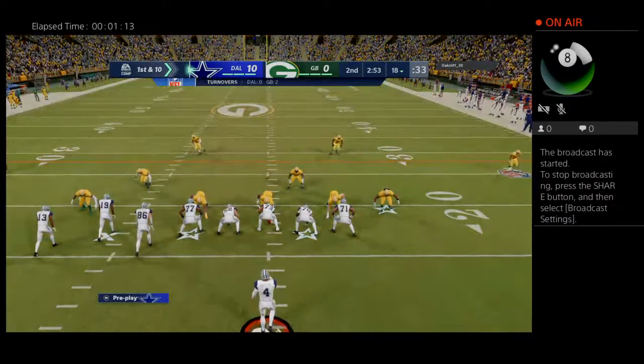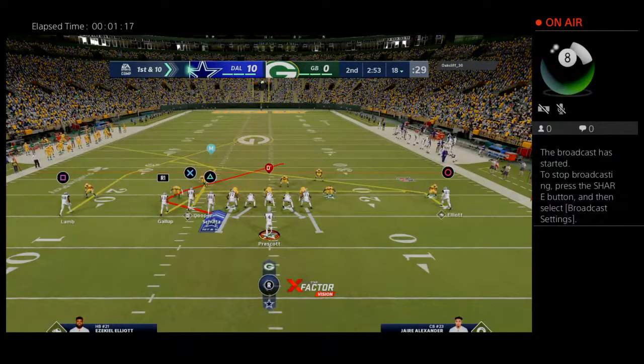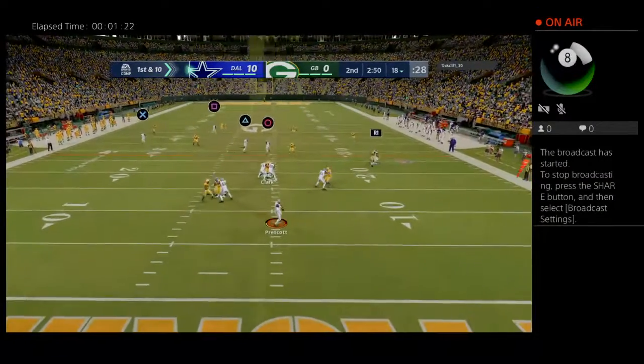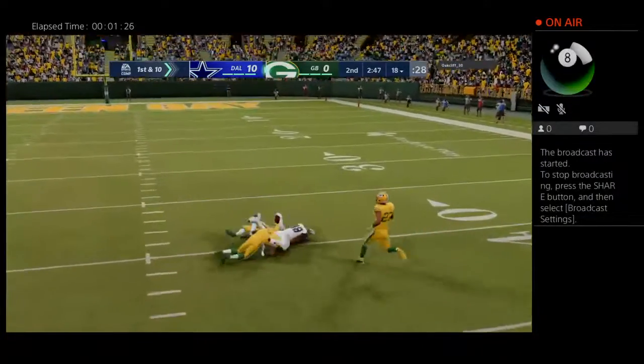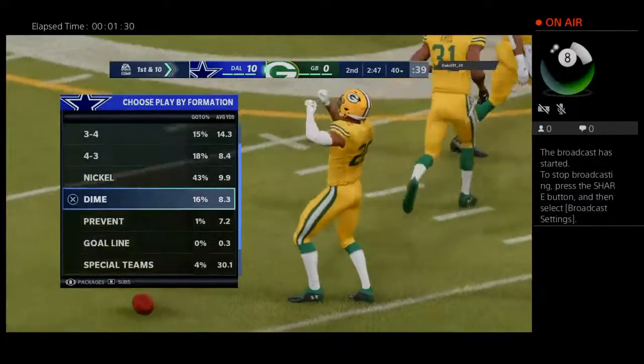So Prescott and the Cowboys now with a 1st and 10 at their own 18. He'll set up to throw from the gun. He'll fire deep downfield for Lamb. Into a double team, and it's intercepted. Picked off by Darnell Savage.